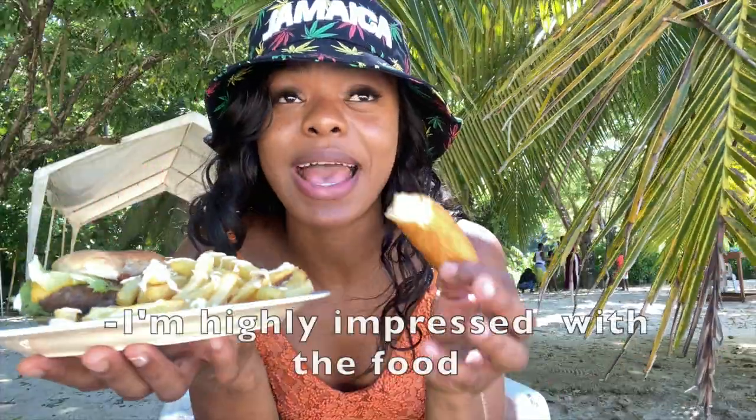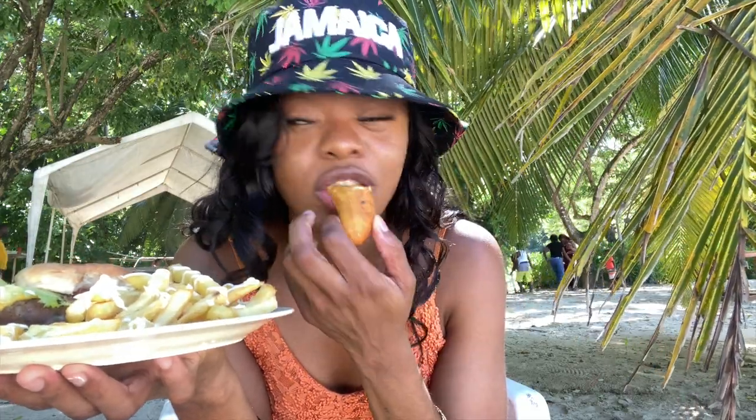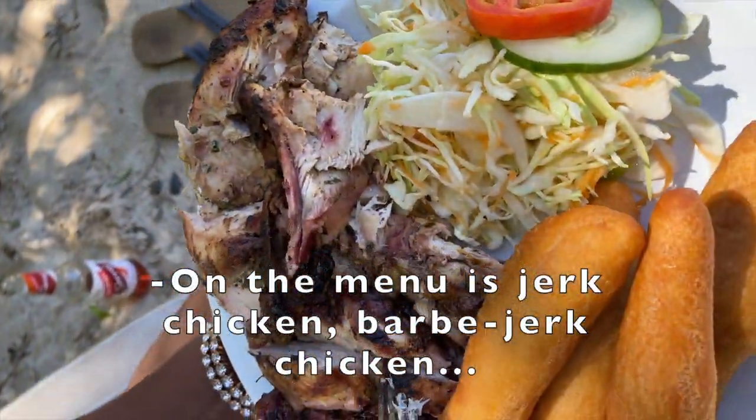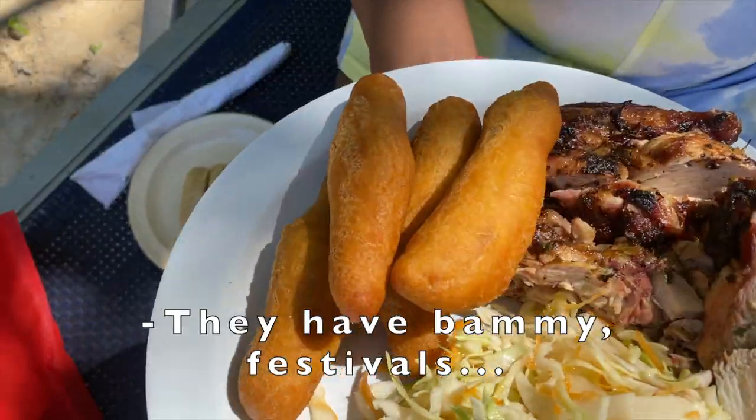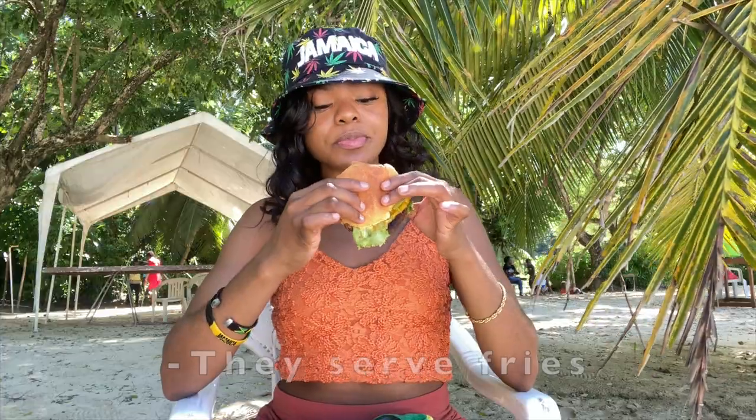I gotta say, I'm highly impressed with the food. First of all, this is the really nice one. On the menu is jerk chicken, barbecue jerk chicken, fish, lobster, burgers. They have bammy, they have festival, they serve fries. Listen, this tastes really good.